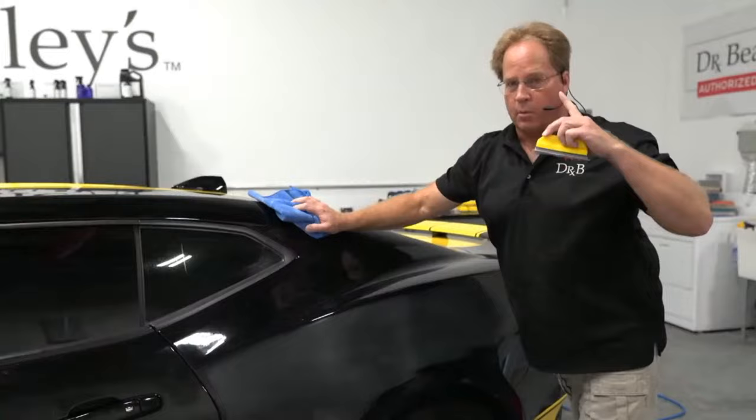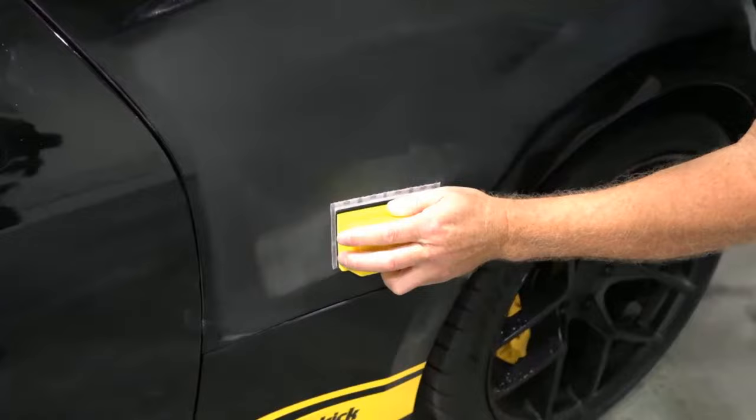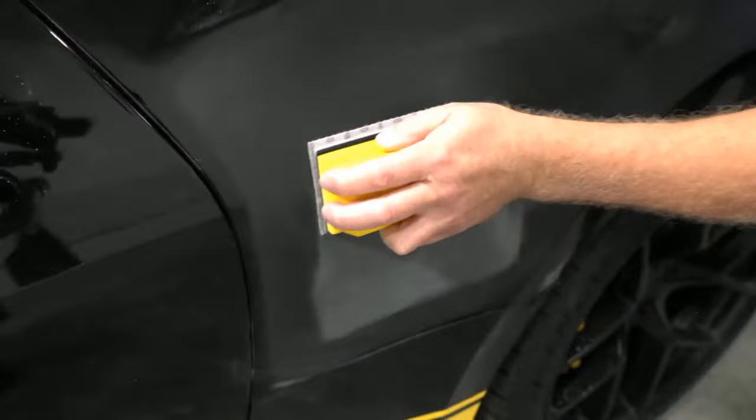But I also want to teach that thing I called a tight pattern. So I'm going to come up the panel here, and look how I'm just moving my sanding disc over a little bit at a time. Okay, that's called sanding with a tight pattern. Very tight. Now, that's what you want to do.